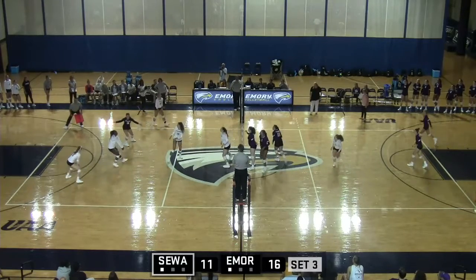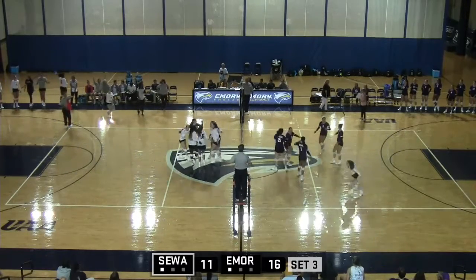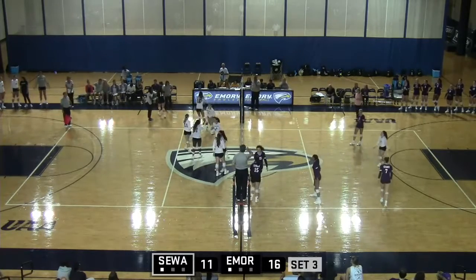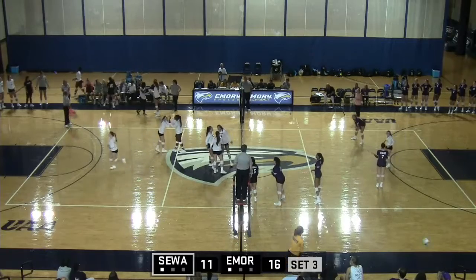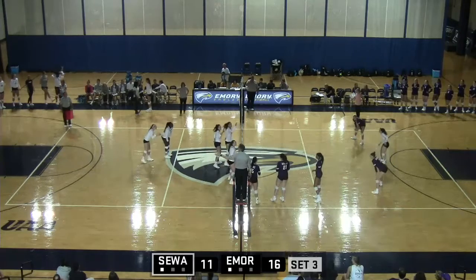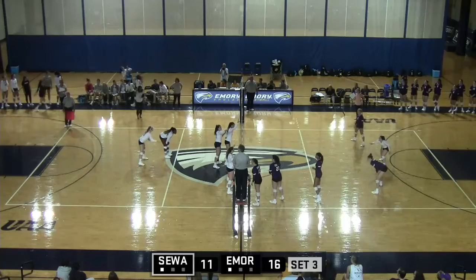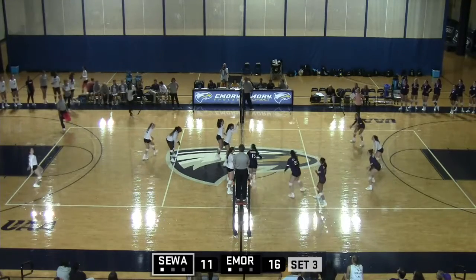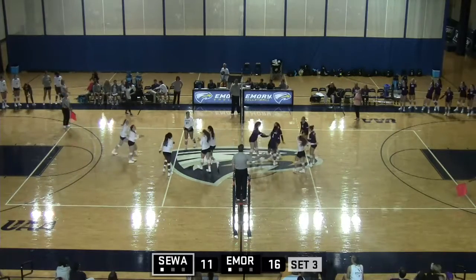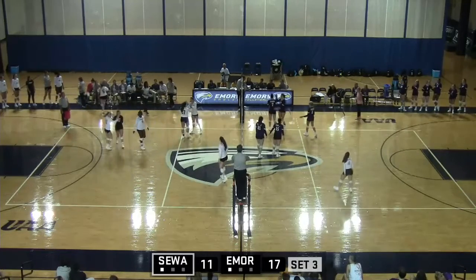11 serve 16. Great pass. Martin, wow. She has put some absolute hammers on balls today. 17-11. Emory's offense looks to be back on track here in this set, unlike the last one. Emory by 6. Kelsey Means in to serve. Tough serve, but passed well. Stewart. Anytime they can get the ball to Stewart, I would guess that Sewanee's going to do it because she has been unstoppable.